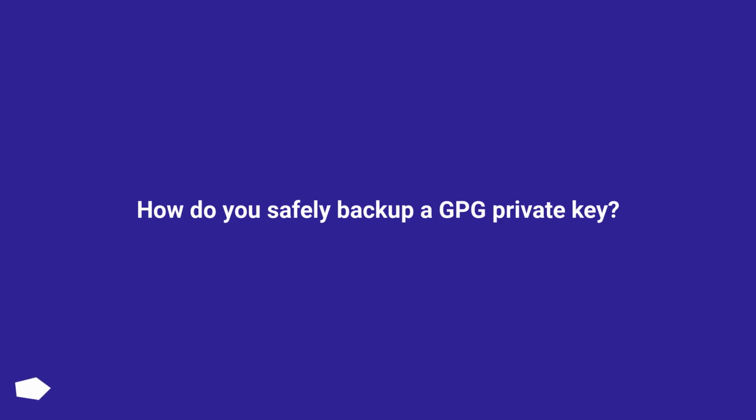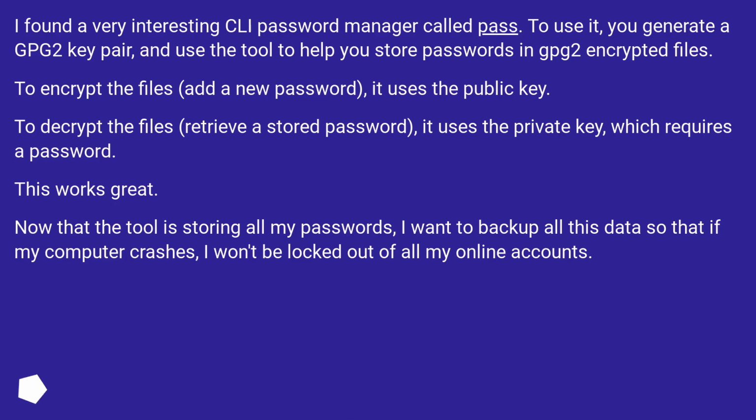How do you safely back up a GPG private key? I found a very interesting password manager called Pass. To use it, you generate a GPG2 key pair, and use the tool to help you store passwords in GPG2 encrypted files. To encrypt the files, add a new password.